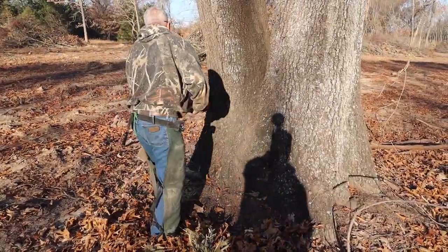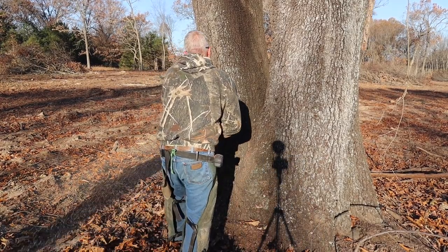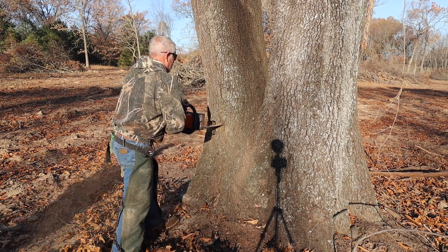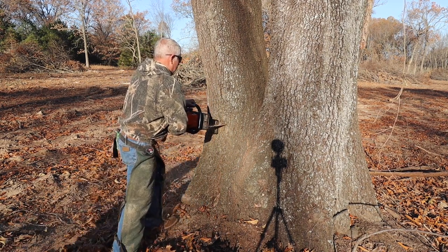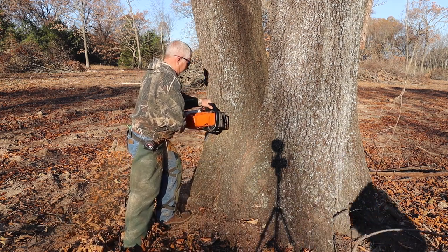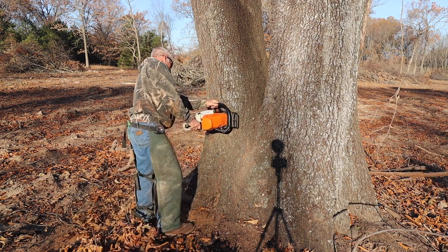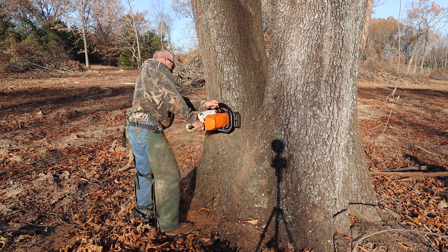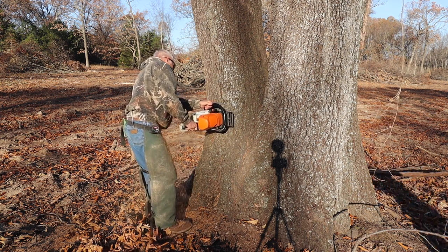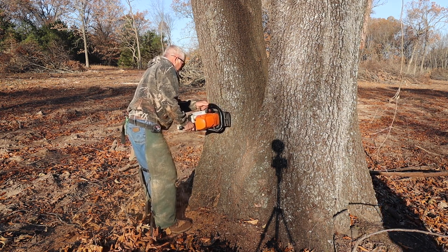So you might have noticed he made a really shallow face cut, and they do that to preserve as much of the log as possible because these are saw logs and they make money by the board foot. So you don't want a big face cut damaging part of that lumber. And the only other option is a Humboldt, which is an undercut, and that can't be used if you're cutting as low to the ground as possible. So it just makes sense to use that shallow face cut.